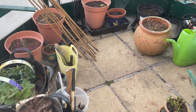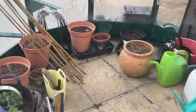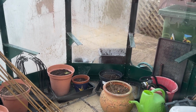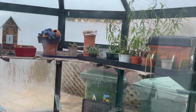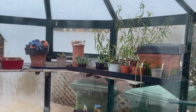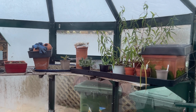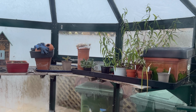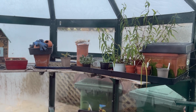There's been lots to do in the greenhouse as well, clearing away the last of the tomato plants, doing some sweeping, removing the netting that shades from the sun. At the back there, my Vietnamese coriander is still going, even though the whole greenhouse is frosted. I don't know how much longer that'll survive. It seems to be okay at the moment, but it's quite tender.